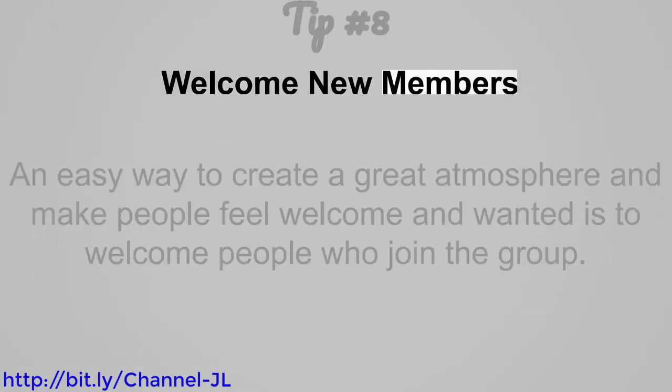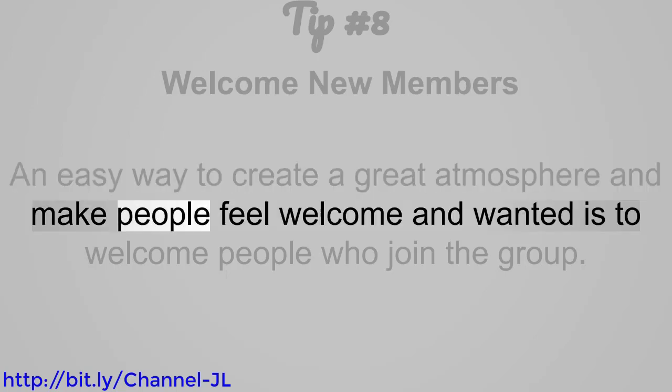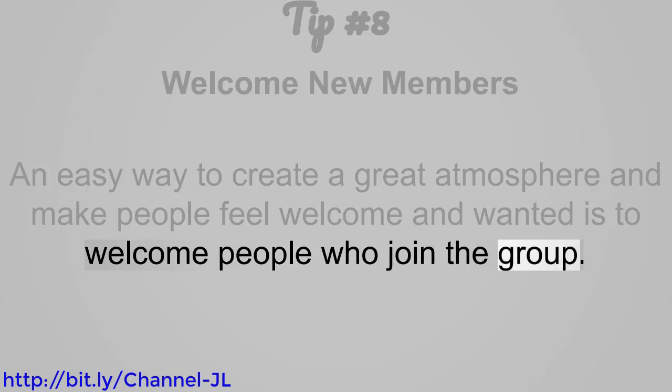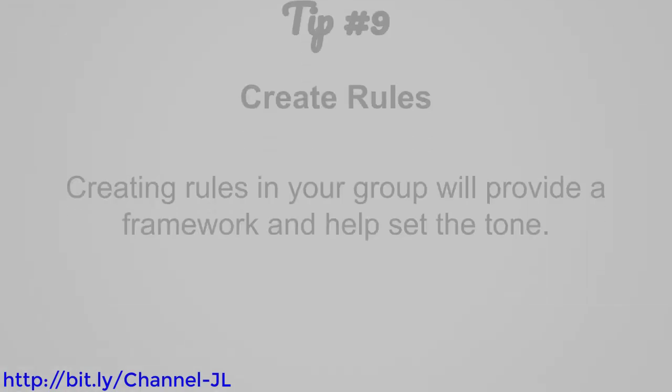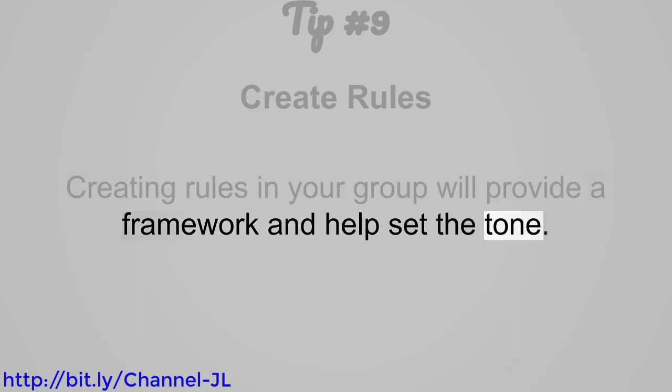Tip number 8. Welcome new members. An easy way to create a great atmosphere and make people feel welcome and wanted is to welcome people who join the group. Tip number 9. Create rules. Creating rules in your group will provide a framework and help set the tone.